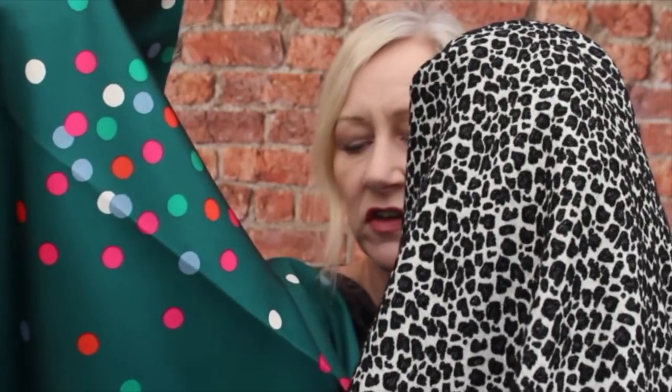So the first one I got is this, which is like this gorgeous jade green with these beautiful multicoloured spots on it, and these are really good quality linings. They're very, very stable, quite thick, and I got 2.5 meters of this. So this one I actually got to go with that Hobbs fabric, but it's not going to go, is it? It's just, no, it's not going to go. So yeah, so this will just go into my stash for now, and will probably end up in another coat at some point.